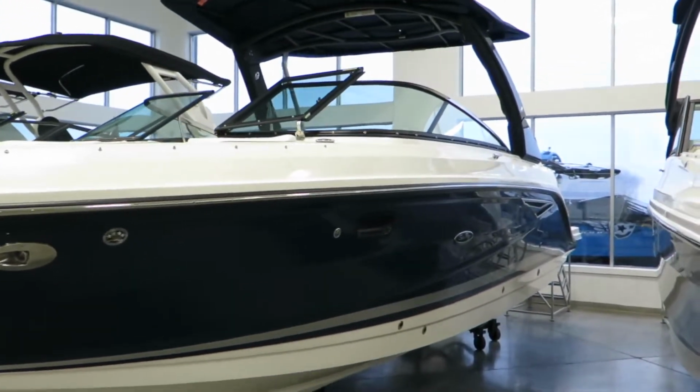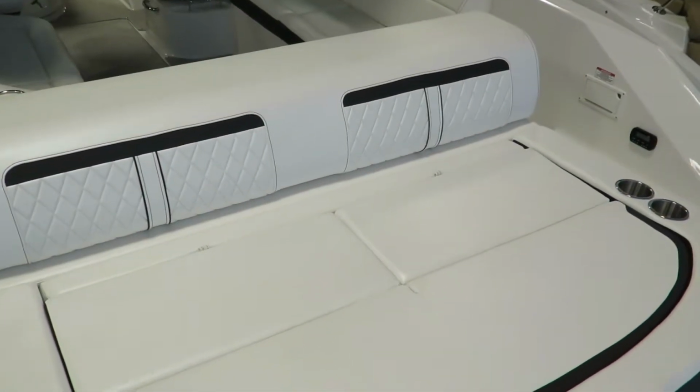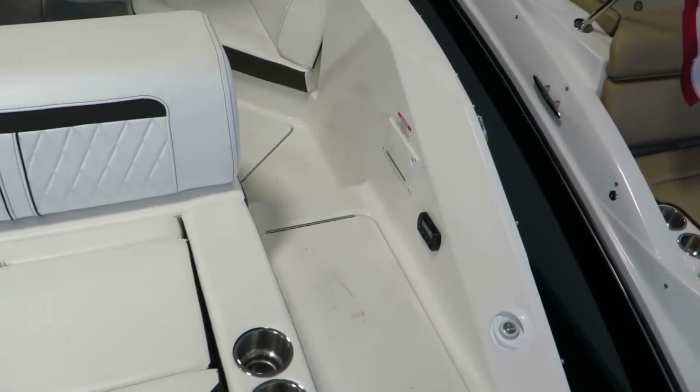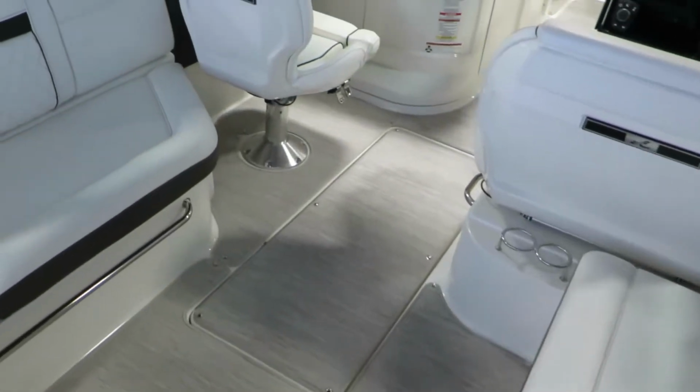Today we're looking at this 2018 Sea Ray 280 SLX. To the aft of the boat, there's a nice pad where you can lay and sunbathe or sit up. And a nice walk-through so you never have to step foot on the upholstery.